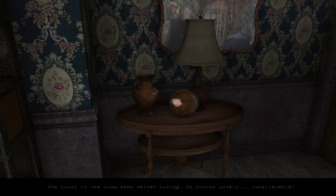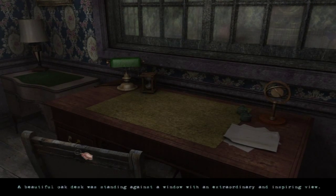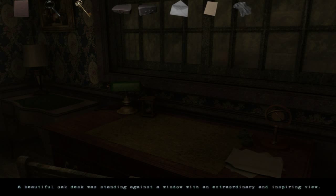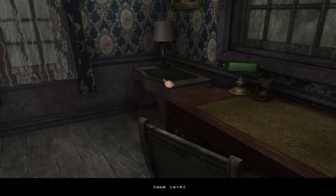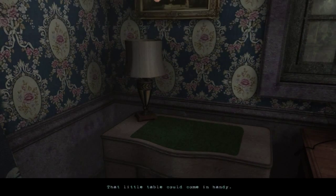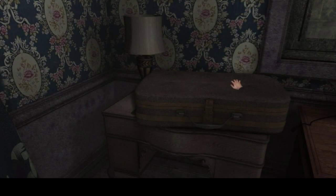Now, moving around. Here we go. Now we'd read about the oak desk. Is there anything open on the oak desk? I take it as a no. Can I put my briefcase here? The desk wasn't an appropriate place to put the luggage. I want to take advantage of the view. Right, let's investigate more of the room. That little table could come in handy. It could. So I want to put my luggage. Oh, I'm not wrong.